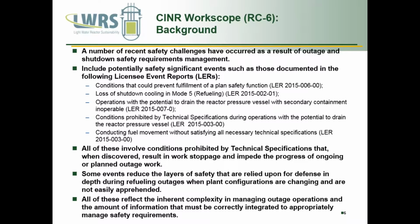There were also several events in which there was a drain path that was potentially established that could have led to draining of the reactor pressure vessel, one with secondary containment inoperable and another without. And finally, there was an event in which fuel movement was conducted without all the necessary technical conditions in place for that to be done the way that it needs to be done. So when you look at those types of events and you say, what kinds of events do those represent? Those include some potentially safety significant events.